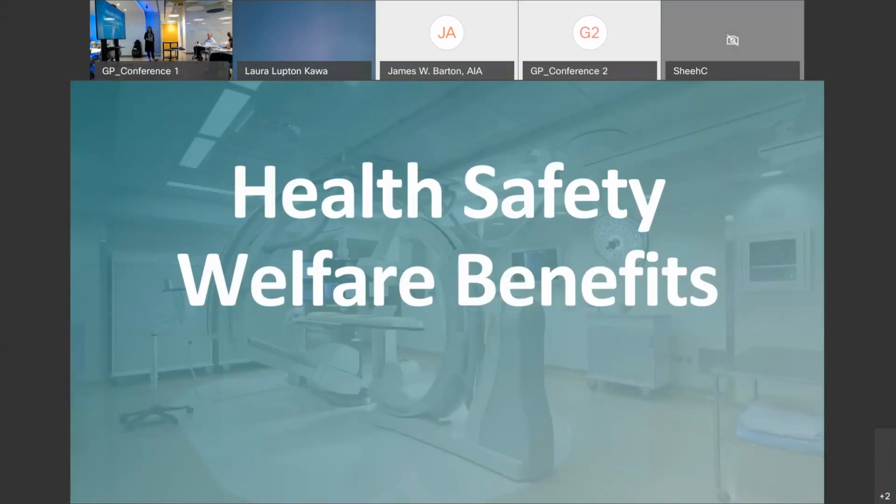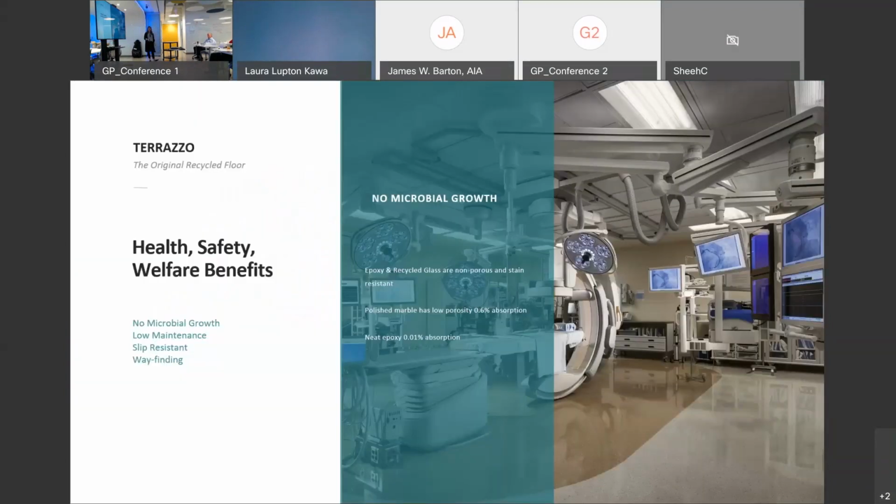Health, safety, welfare benefits. Looking at the resins themselves, they have 0.01% absorption. These are very, very dense, very stain resistant inherently in their physical properties. The polished marble is about 0.5, 0.6% porosity, so it has a slight amount of porosity to it. In most cases, we are sealing the surface though to make it impermeable to any of those topical stains or anything like that.